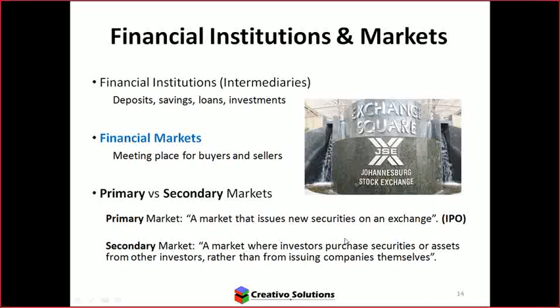Right, so when looking at intermediaries, all we're looking at here is the service that they can provide. And the service could be deposits, in terms of taking deposits, keeping it safe, providing us with interest in terms of savings, maybe acquiring loans, or even investing in areas where we couldn't necessarily have access to. Sometimes businesses don't have access to certain markets, but banks have access to those markets. So you can utilize that intermediary as a way to access those products.